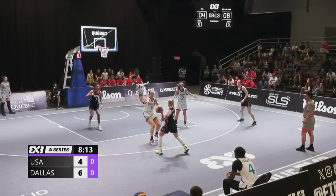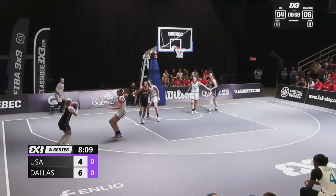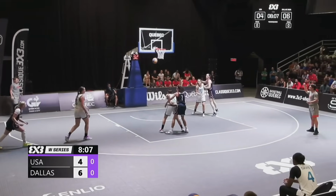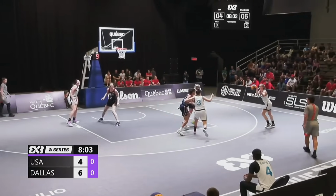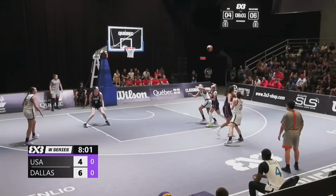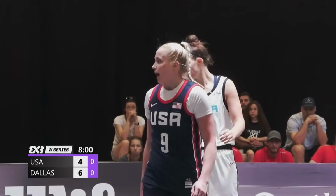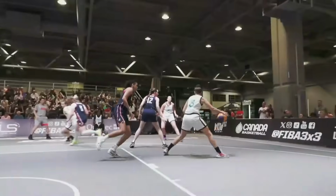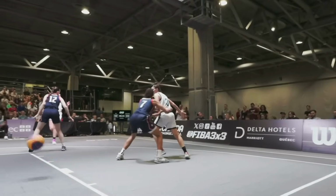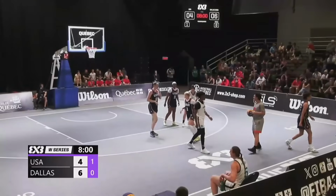Now USA has an advantage as Verdict finds Van Lith out for two. In and out. Dietrich tried to feed Zimmerman off the pick and roll. Another look at that behind the back pass to Dietrich. Woo! Right on the money.